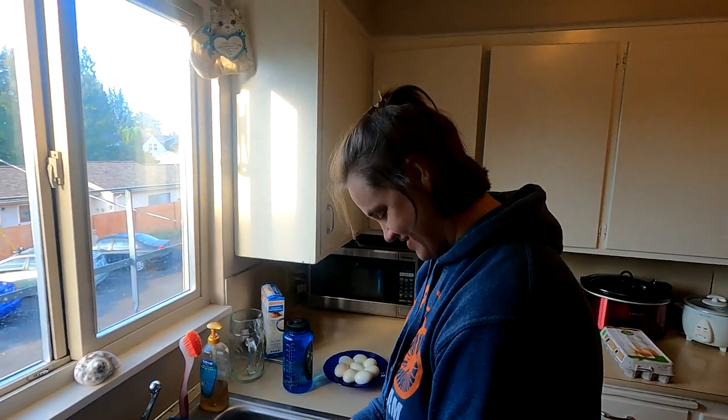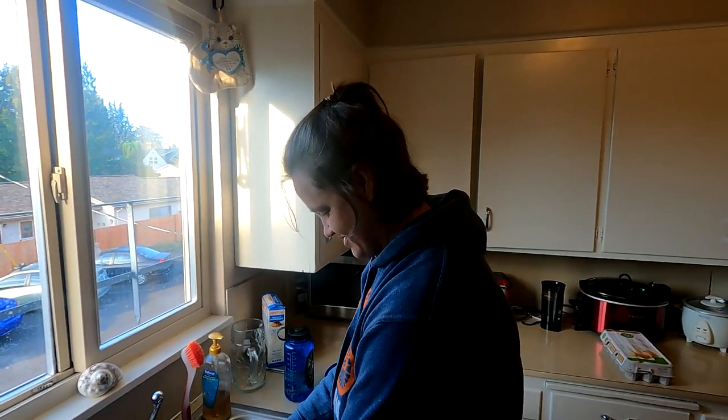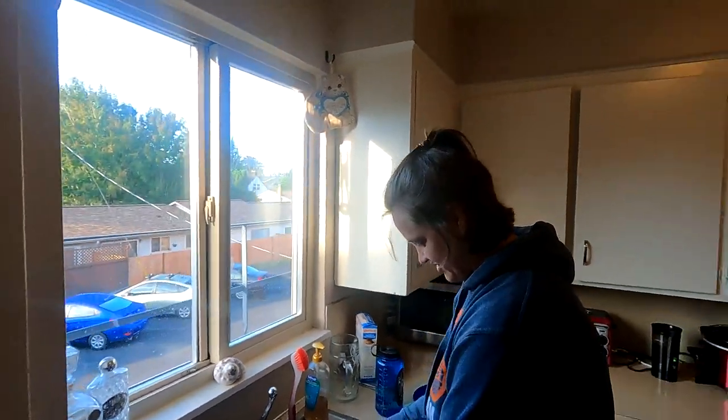That's pretty cool. We've got a cart table now that we're using just to put stuff on. Yeah. But that's not a work table. Not good enough. No.